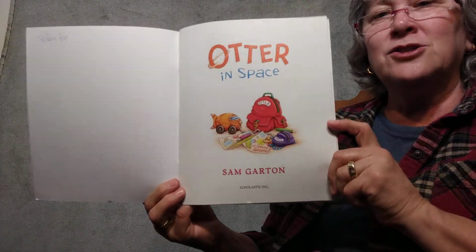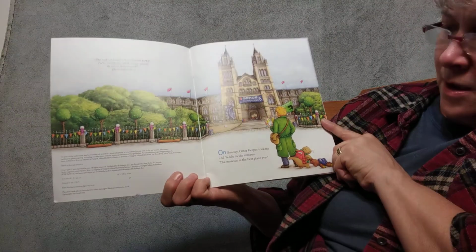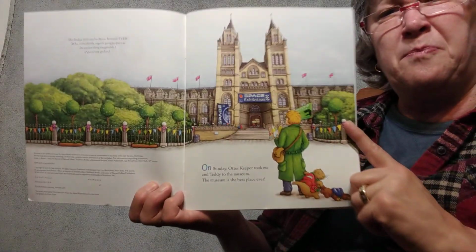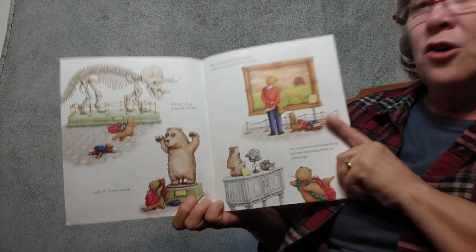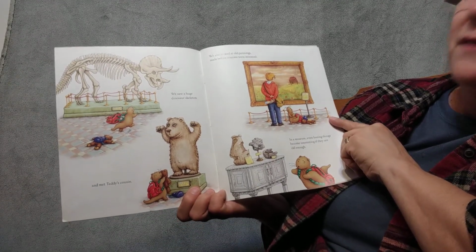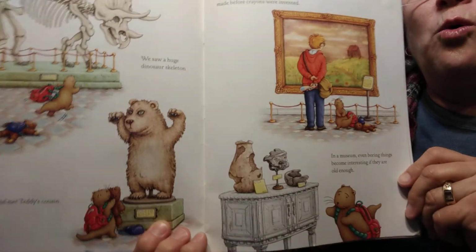Here's our title page, Otter in Space by Sam Garton. And there's the big museum. On Sunday, Otter Keeper took me and Teddy to the museum. The museum is the best place ever. We saw a huge dinosaur and Teddy's cousin. We also looked at old paintings made before crayons were invented. In a museum, even boring things become interesting if they are old enough.